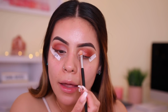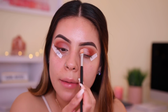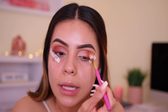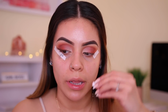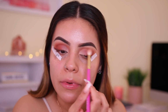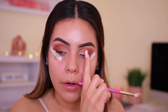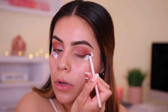So I'm just gonna pack that on and I'm using my Anastasia number 18 brush. And I'm stopping sort of right in the center of the lid. That's where I'm bringing it. And then I'm just gonna blend that. The reason I'm stopping there is because I want it to be like a gradient effect. I don't want it to be all over the lid. I just want it to be very subtle, mostly light right here, and then gradually fading in towards the burnt orange color. So just follow along with that tape.